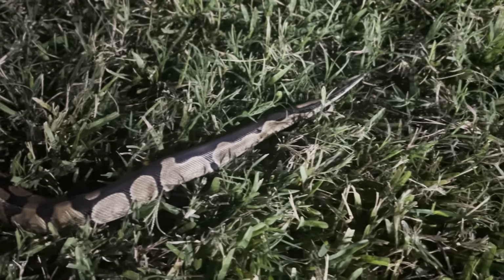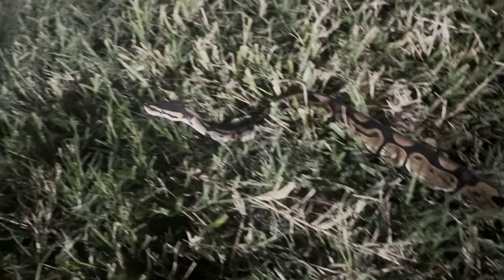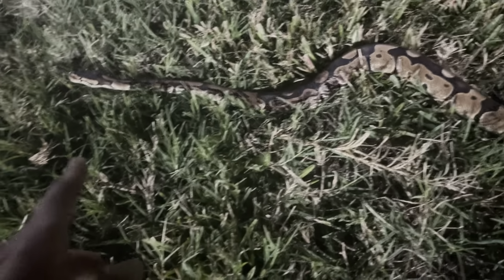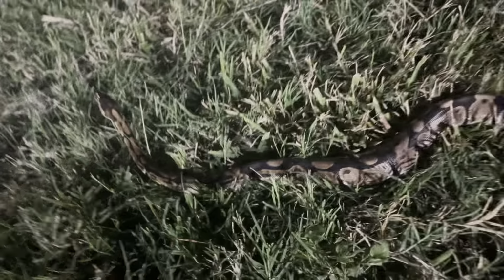But yeah, if y'all got any questions about snakes or reptiles, period, let me know in the comments. I know a lot about reptiles. I think I own like 7-8 different reptiles in my life. She's my second snake. I had a python before her. It's about time to feed her too.